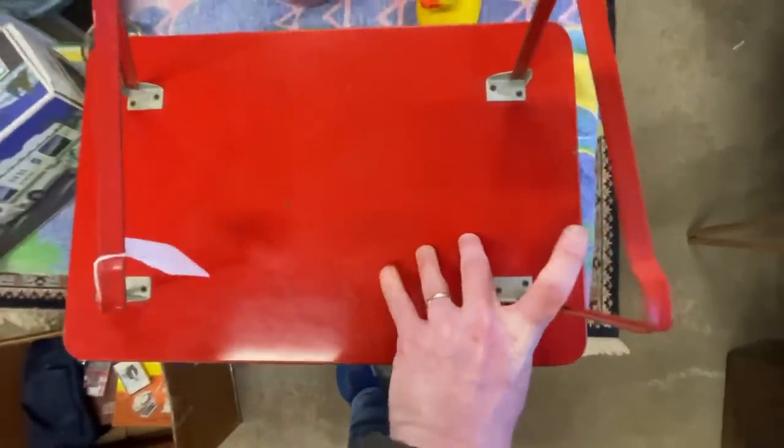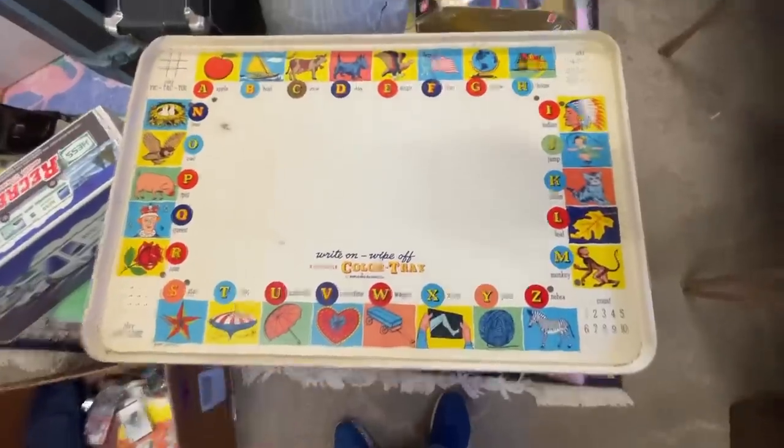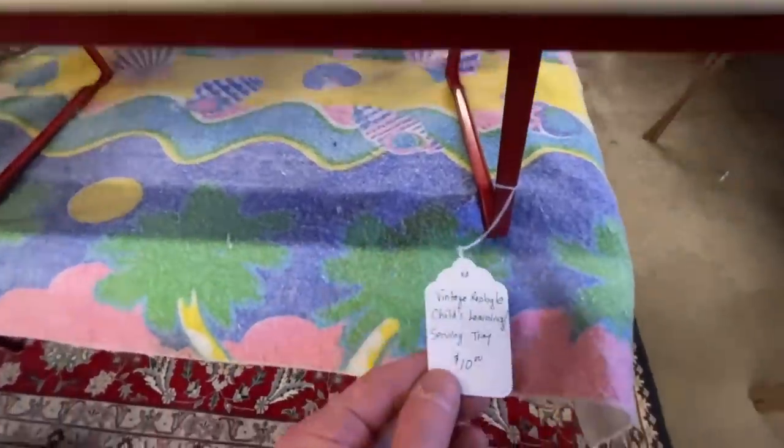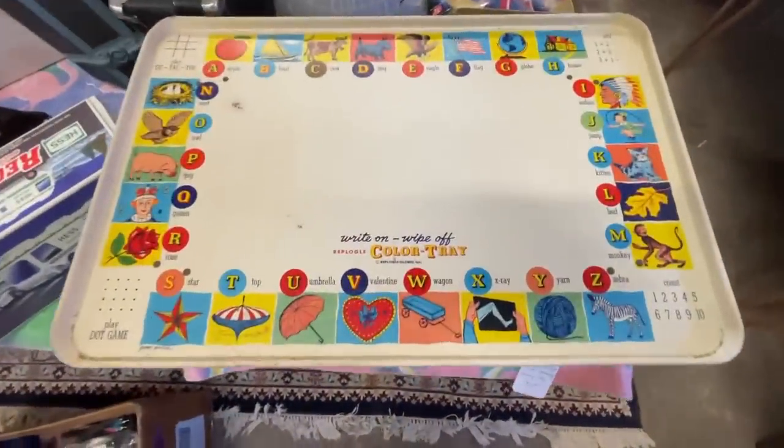So we got to just test this out, see how it would stand. We're going to lay it down, flip it, and reverse it. There we go. Look at that. That thing is nice, and only $10. I mean, I got to try to at least get $50 out of this.